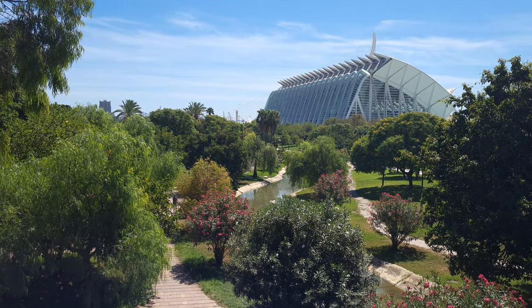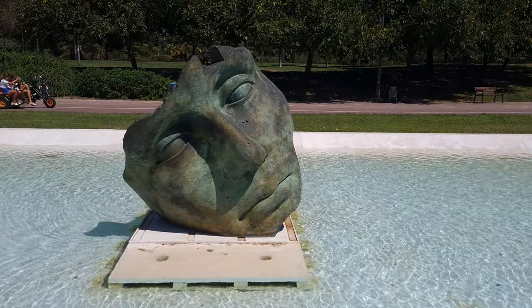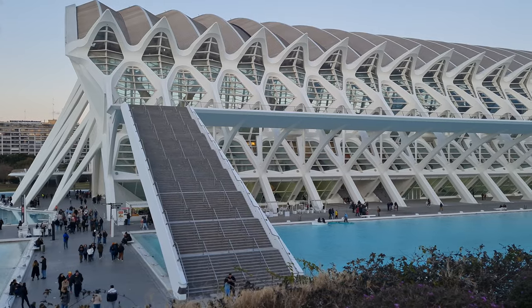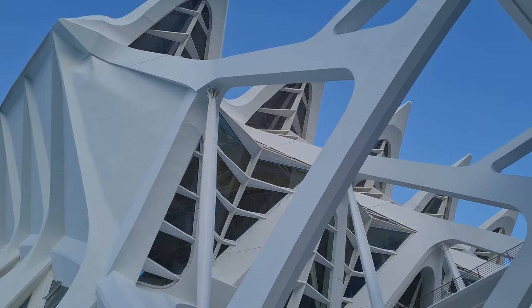So we are at the City of Arts and Sciences now, which is a futuristic, avant-garde architecture type of building. It was designed by the architects Santiago Calatrava and Felix Candela. Lots of TV shows and movies have been filmed here: Doctor Who, Tomorrowland, Westworld. It looks crazy. I've never seen anything like this in my life in any other city. I think it's one of the 12 treasures of Spain, whatever that means.